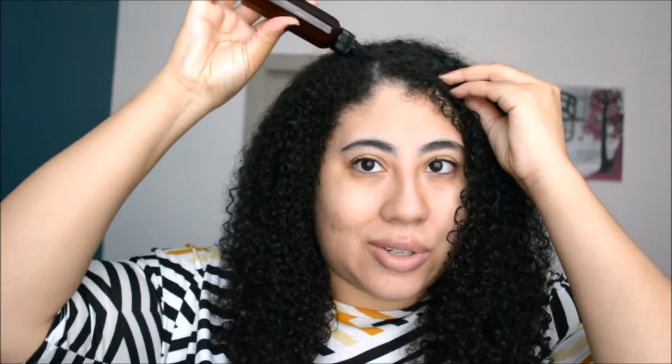I like the pointed tip because I can get directly to my scalp as well, and you'll see in the video how with every section, before I put in any other product, I go through and run it through my scalp. So coconut oil, avocado oil, and neem oil is in here.